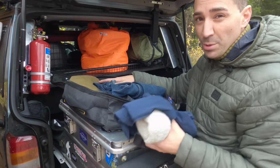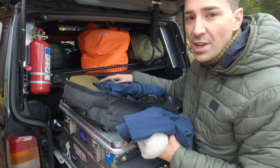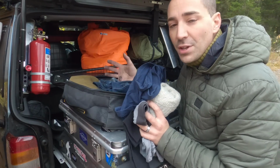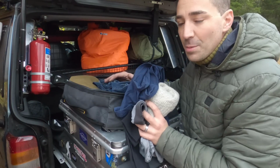Usually keep that up there, and I put it in the sleeping bag when I'm sleeping, so I sleep with my clothes. Not in a sexy way, but it just means that they don't get condensation on them from my body, basically, because they're in the bag with me.